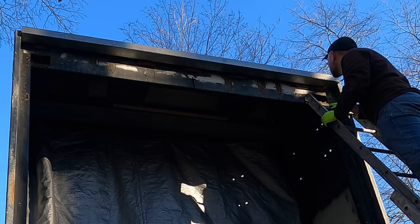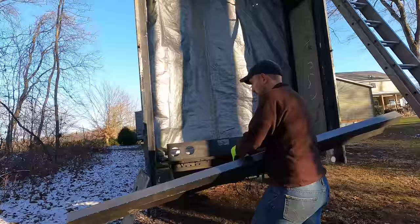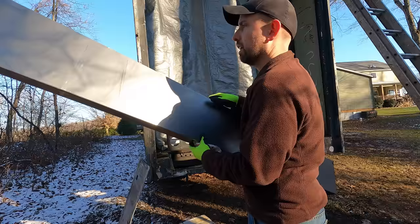That's pretty cool. And then when the ramp door closes, it comes to right about here and it'll give it a nice finished flush look. It's exciting. Yeah, see, and just so you kind of get an idea, there's one of the marker lights that'll get mounted on the edge right there. Very cool.